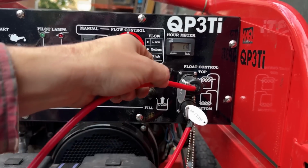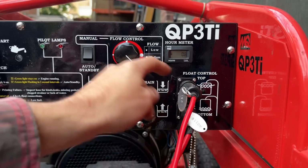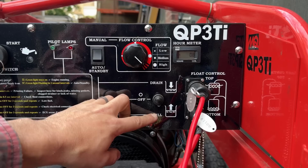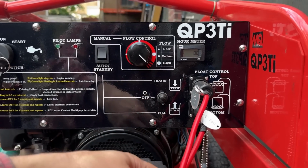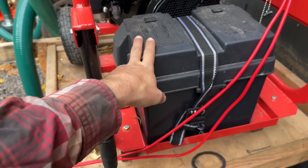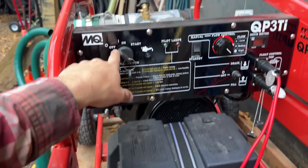So you've got 2 floats, a top and a bottom, and you can decide if you want to drain a vessel or fill a vessel. And the floats would obviously correspond to that. And it is a 12-volt battery system. So with this, you obviously have the ability to key start.